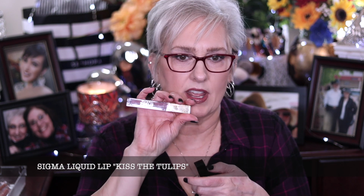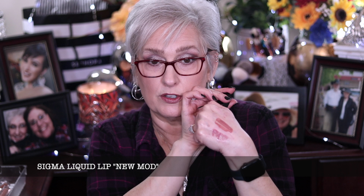It's 323. This is the Alice in Wonderland liquid lip that looks real mauvey in here. It's just stunning and beautiful. Keep that. This is New Maud. New Maud is gorgeous, beautiful, perfect nude for me. Keeping. This is actually a gloss from Laura Mercier, and this is in blush, but it smells bad, so I'm throwing it out.